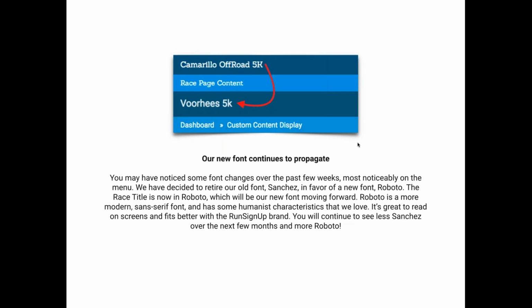So another small update is we're continuing to propagate our new font. At the top here where it says Camarillo Off-Road, that's our old font. It's called Sanchez. It's served us well for many years, but we want to get a little more modern. So we changed our font to Roboto. It's going to take us a little while to fully propagate the Roboto font throughout the application, so there's going to be some inconsistency for a while, but eventually it'll be all clean, nice, humanist Roboto, which is super easy to read on screens, has a lot of qualities that we really like and feel is going to be a good way forward for our products.